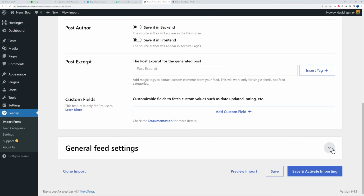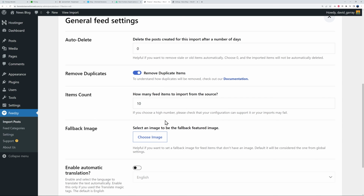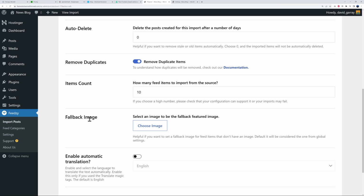So after this, let's scroll down the page. We're nearly there. So as you can see, this is the general feed setting. So how many items do you want to import? As you can see, I have 10 by default, but you can import maybe 50, 100, 200. So don't go too high because it may fail, as you can see, if it's too high. I would try maybe anything between 10 and 25 at a time. And then you have the fallback image as well. So if there's no image being downloaded, do you want to have a specific featured image in relation to this one? Maybe something related to finance or something like that?